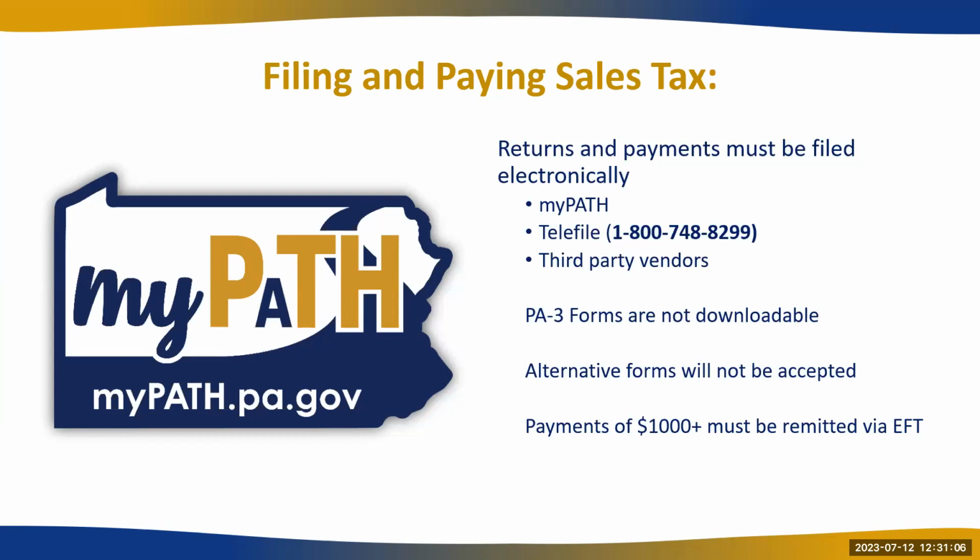The telefile system can be accessed by calling 1-800-748-8299. Pre-registration is not necessary to use telefile, but you will be required to enter any 2 of the following identifiers: your 8-digit license ID number, your federal employer identification number, social security number, or 10-digit revenue ID, and the period ending date for the period you wish to file.